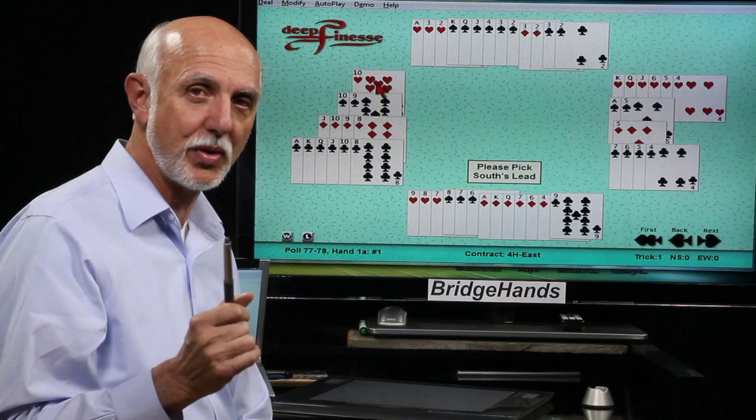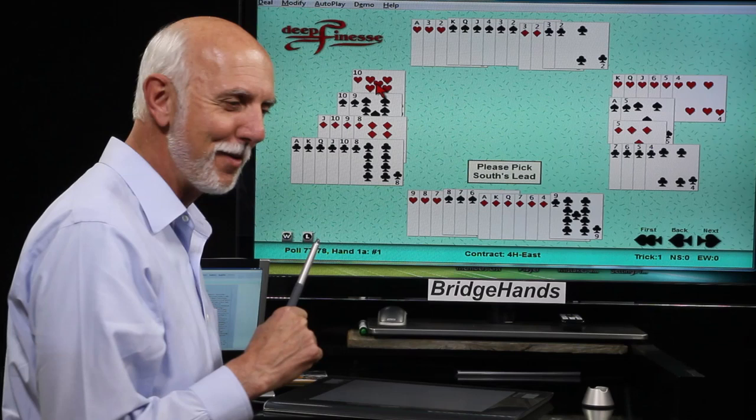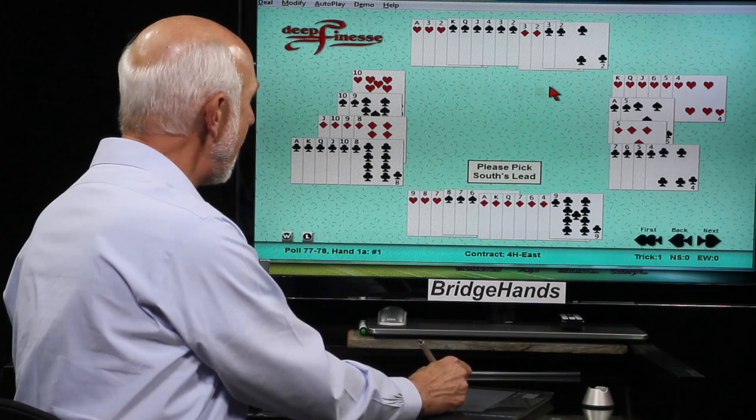So our partner has shown club support. That's good news. Maybe too good, because if they lead clubs, there could be a roughing situation, but we'll get to that a little bit later. So we'll go ahead after four clubs by our partner. We'll bid four hearts and hope for the best. It's either that or pass. Okay, so it's four hearts in the east hand.